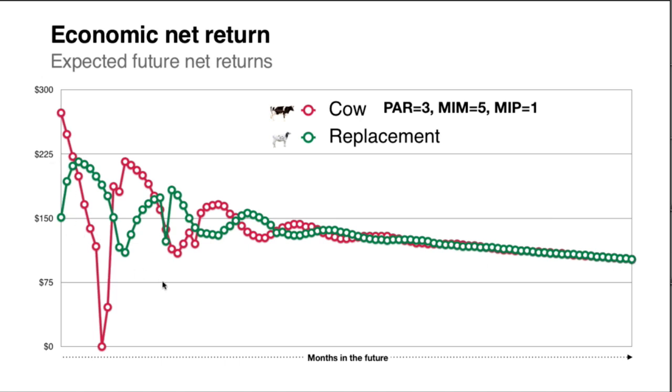So what we can do, and what we do actually, is we aggregate all these net returns from the day of today until the future from the cow, and also we do the same for the replacement, and we find out the cow value as a difference. And in this case, that difference happens to be, for example, $628. So that means it's a positive value, and that means if I keep this cow, which is in third lactation, 5 months in milk and 1 month pregnant, I will expect $628 more than if I replace this cow.